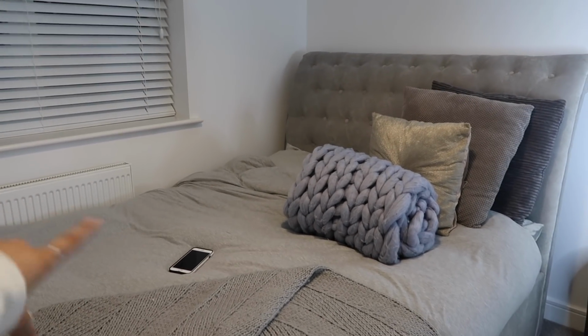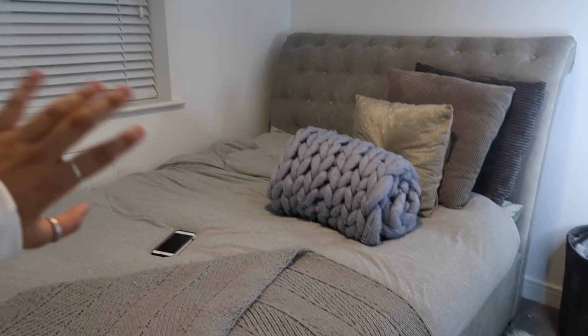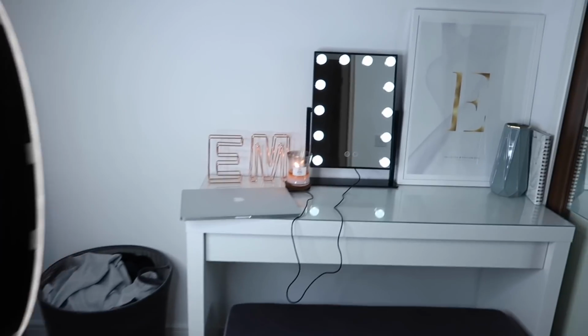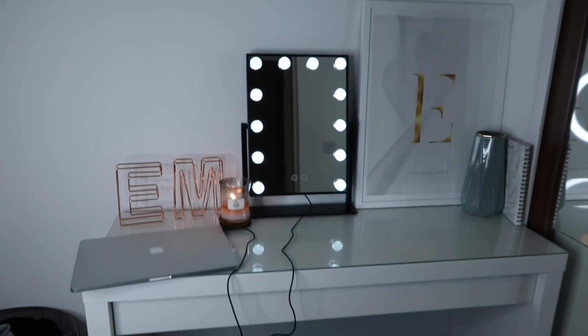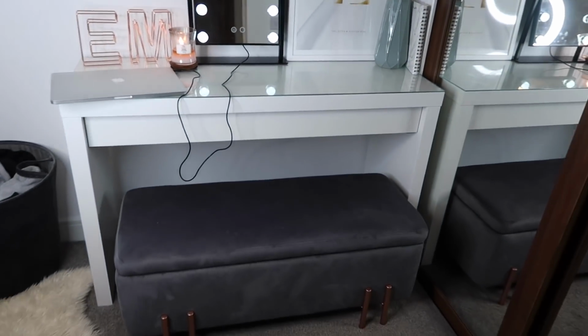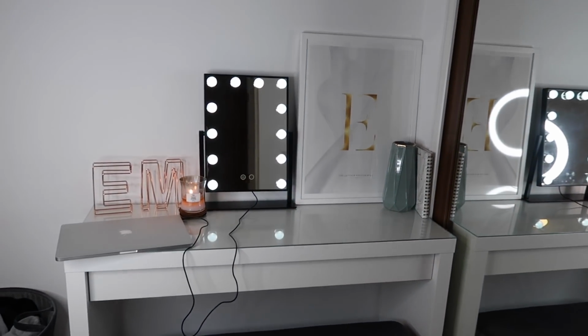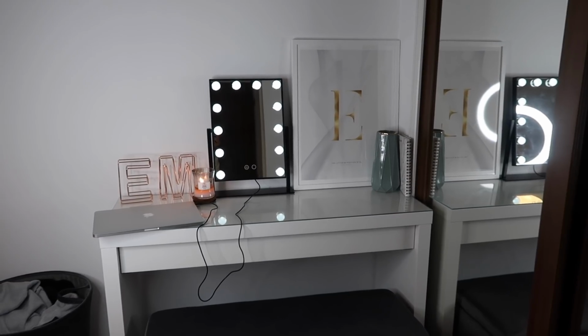And obviously in a future update, hopefully you guys will see this looking very different and a lot more put together, because right now it's very makeshift. And then the biggest change, as I say, has definitely been my little dressing table, which I'm so obsessed with. I love how it's all come together. Obviously it doesn't look as great now with this little wire hanging down, but you get the idea. I think it's a really cute added extra detail to this room.